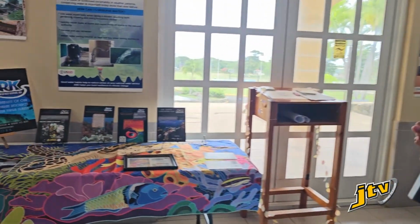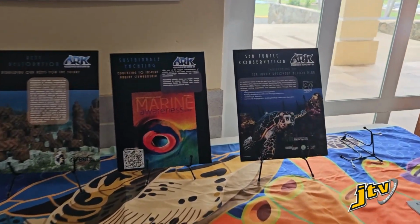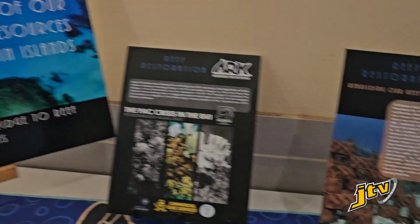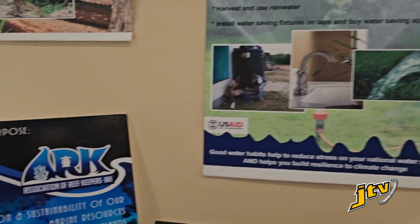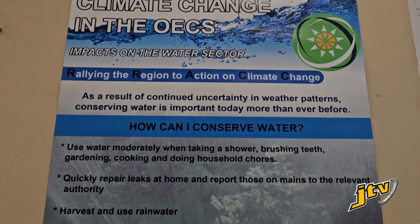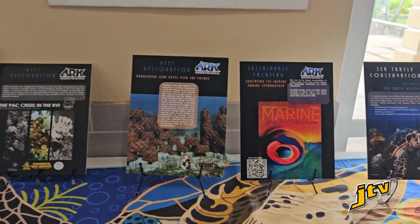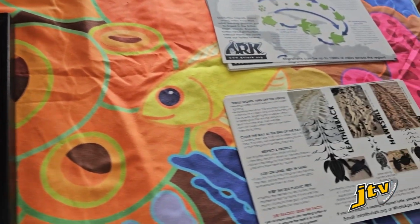And over in this section, we had two exhibitors focused on our underwater life. ARC, which is the Association of Reef Keepers in the BVI, they do a lot of great work with coral reefs, helping to treat various coral diseases and also looking at reef restoration. So they have not had a person on site, but there's lots of great materials for people to have explored. And I think some of this is also available at ARC's website.